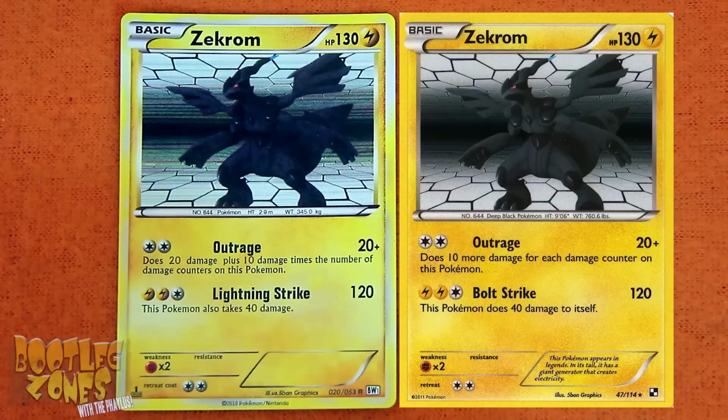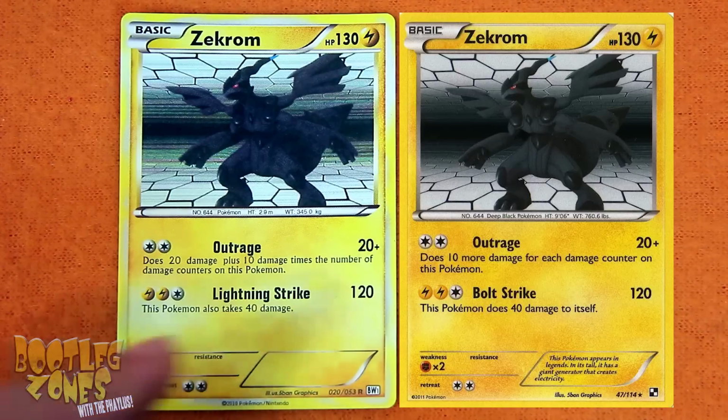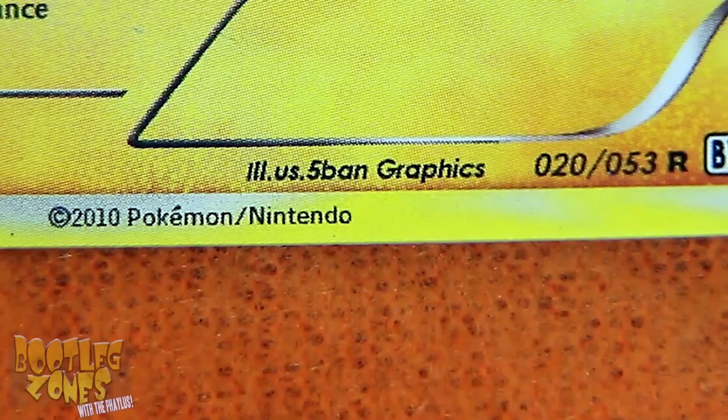So one of the interesting things about these bootlegs is these cards came out before their English counterparts, it seems. Or at least the bootleggers only had the Japanese ones to work off of. So you see some differences in translations, like Lightning Strike on the bootleg card was actually called Bolt Strike on the real one. Also, I absolutely love that Pokedex entry. Also, I've never seen illustration abbreviated ill.us.